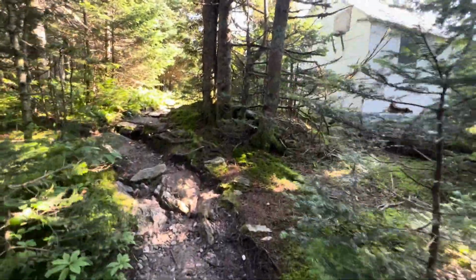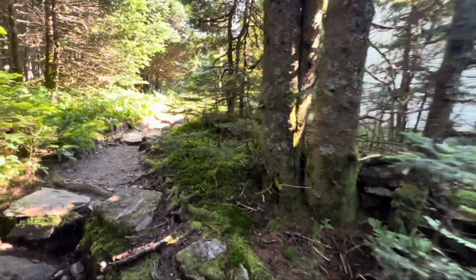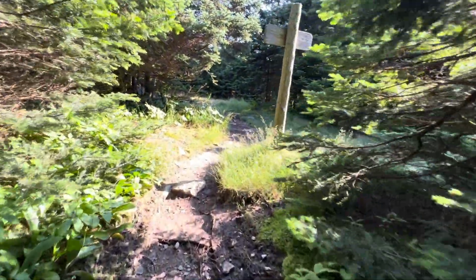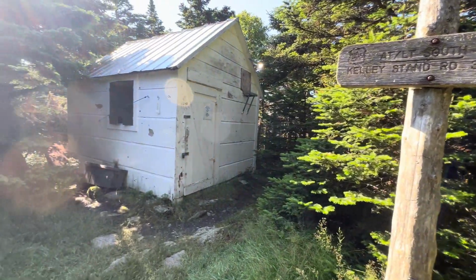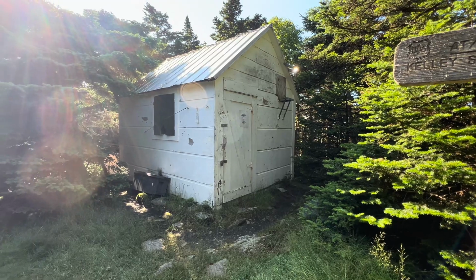I think we must be up near the top. There's a little building. Green Mountain Club caretaker only in the Long Trail.